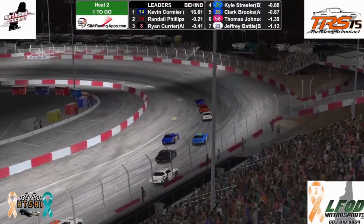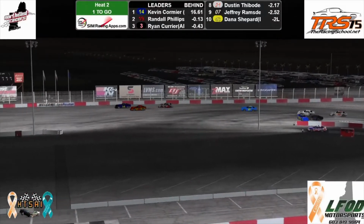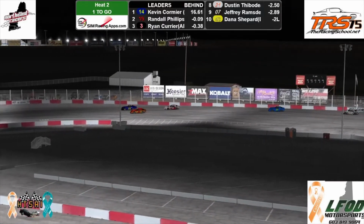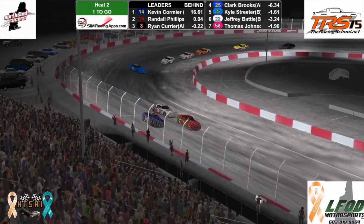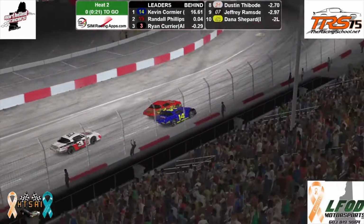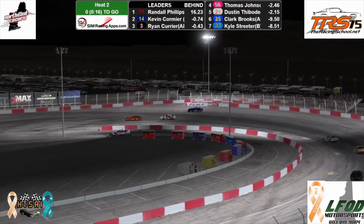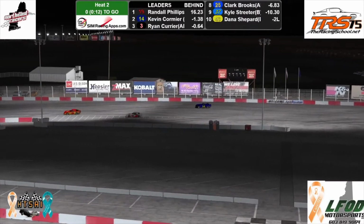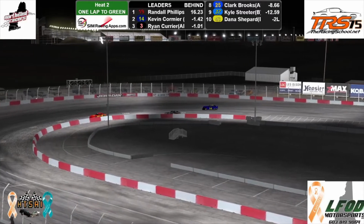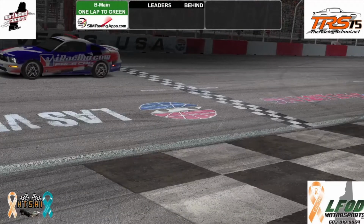He is up to 2nd, but we've got a 3 car battle for the lead and a 2 wide battle right behind him. And we've got a car spinning out of turn 2. No caution yet. Here they come side by side for the win. Randy Phillips to the inside. He is going to take it at the line just by a front clip barely. Randy Phillips gets a win. Kevin Cormier comes in second. Ryan Courier third. Thomas Johnson fourth. Dustin Thibodeau fifth. I believe that was Kyle Streeter that got spun a little bit there off of turn 2.